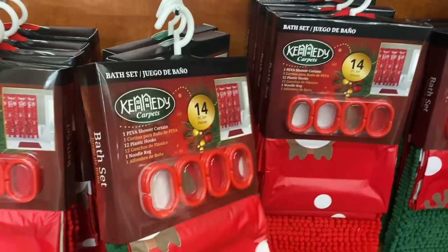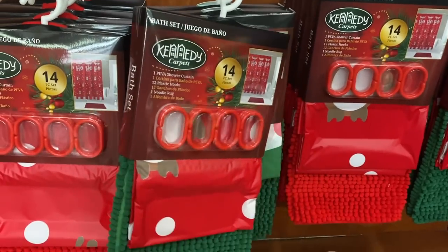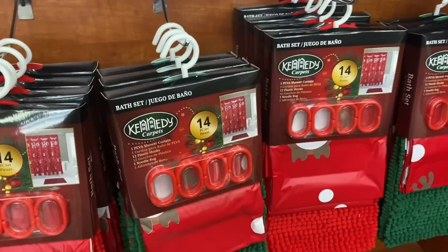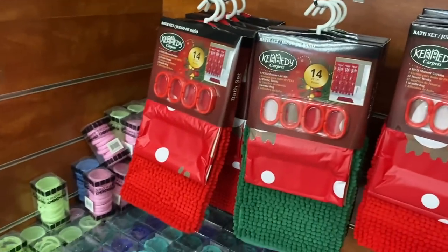Look at this one. Listen, it's too early for Christmas things. It's too early. They have this with the mat, and they have the shower curtain, shower liner with ho ho ho on it. Maybe they have this from last year.